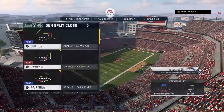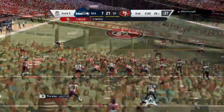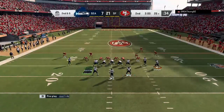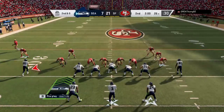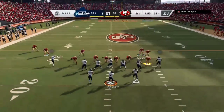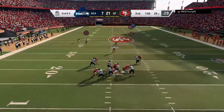Here's 2nd and 9 from the 26. And we've hit the 2-minute mark in this first half of action. And we remind you, coming up at the half, we'll join who, Charles? The coach. The coach, Jonathan Coachman, standing by in Orlando. He'll have stats and scores from games in progress.